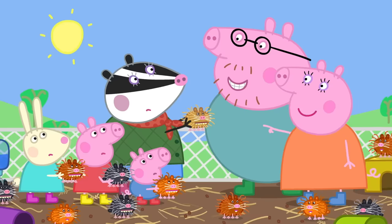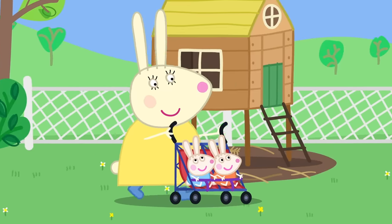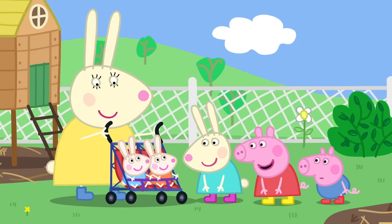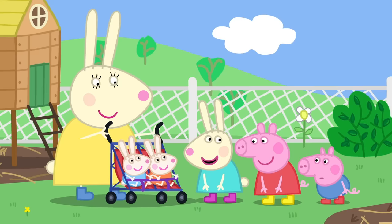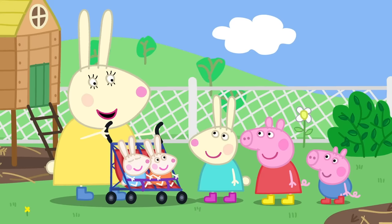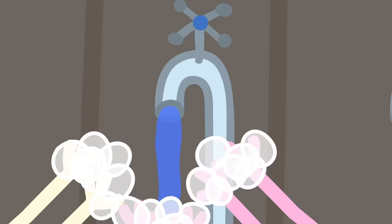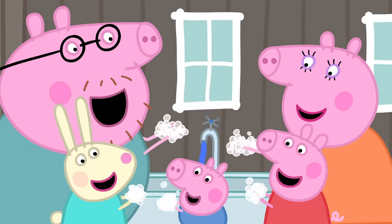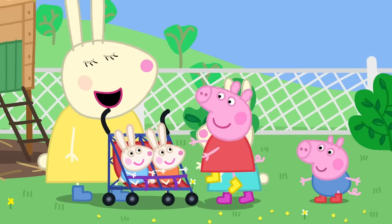Oh, yes. Look, Rebecca, there's your mummy. She's come to meet you. Here is Mummy Rabbit with the baby twins, Rosie and Robbie. Hello, Rebecca. Hello, Mummy. Oh, look, cute little baby rabbits. Yes, my little baby brother and sister really are cute. Can we cuddle them, please, Mummy Rabbit? Of course you can, Peppa. But there's something you need to do first. Wash our hands. Wash, wash, wash your hands. Wash them nice and clean. Bubbly, scrubbly, scrubbly, bubbly, wash them nice and clean. Now you can cuddle Robbie and Rosie.